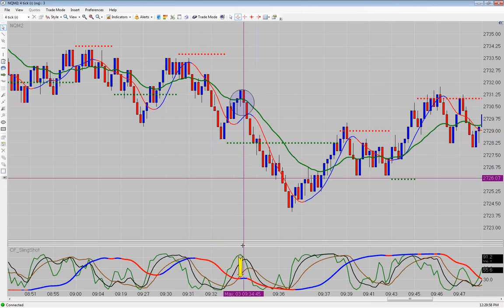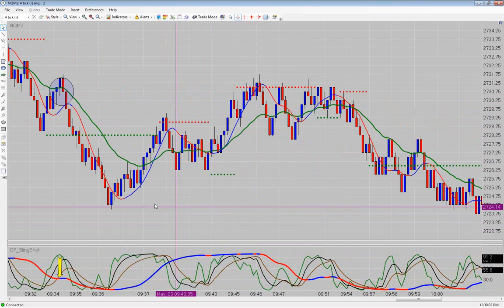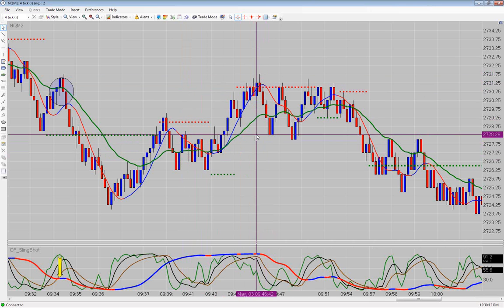Here's the open. There was a nice trade right here. We had some bearish divergence. Pullback test to the BBC with a down close. All right, that was a good opportunity right in there. We had bullish divergence right here with an up close. And that worked out well.